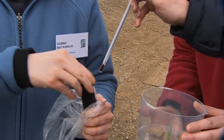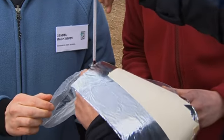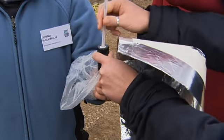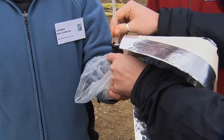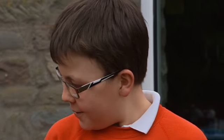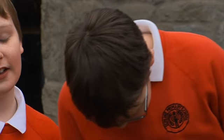Now to tell whether it's working or not, you've got a thermometer. So if you put the thermometer through, there's a hole at the top here. This is saying at the moment that we're at 12.4 degrees Celsius. So see if we can get a wee temperature rise. There are lovely links to numeracy here. Note down the temperature, graph it when you get back into the class. And of course a fabulous link into citizenship and sustainability.